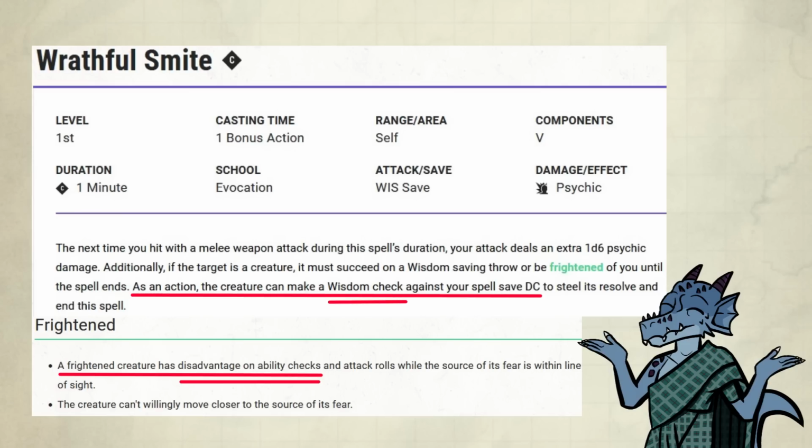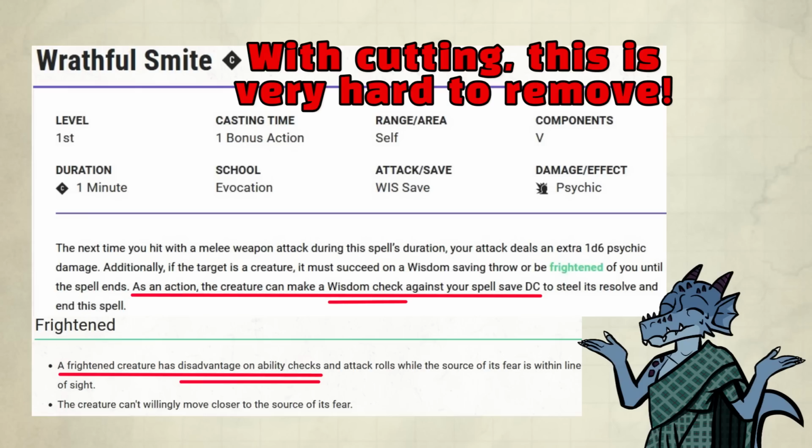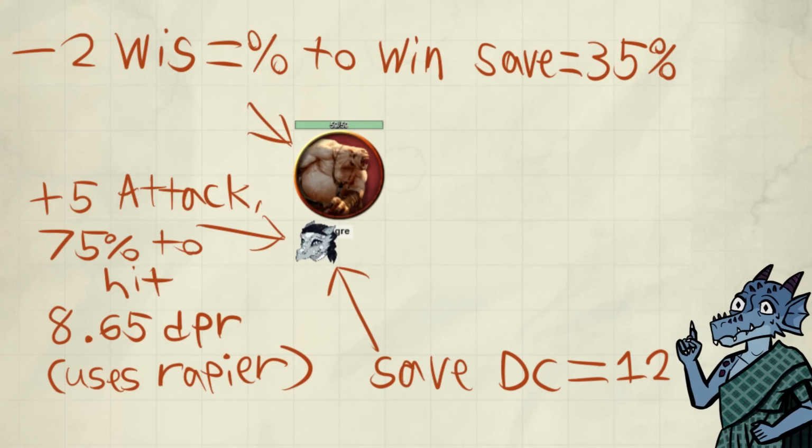Here's the catch. In order for the creature to end the spell, they need to take an action to make a wisdom check, not a saving throw. So not only are they using an action to try to recover, they also have disadvantage on the check. And on top of that, you can use your Cutting Words to subtract the roll. This makes it almost impossible to break free, and this is just with a first level spell together with your feature. After the paladin does his shutdown, he can then move away.